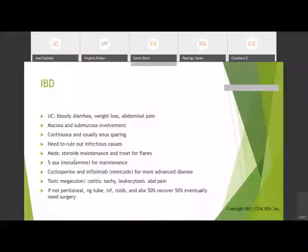Then you have mesalamine for maintenance. You also have now cyclosporine. There's Entyvio, Humira, there's more. They're not going to get too in detail about the medications. Toxic megacolon and colitis: they have a high white count, they have abdominal pain. I'll show you an image very quickly. If they're not peritonitic, you can treat them conservatively. NG tube, IV fluids, steroids, and antibiotics. Half the time they recover, half the time they eventually need surgery.